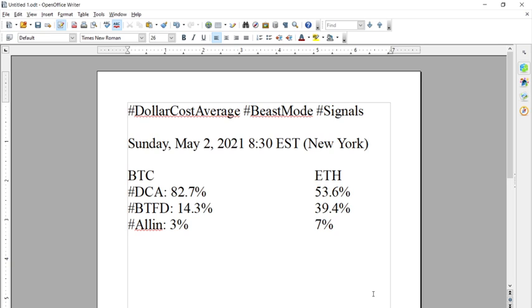And as I said, for Bitcoin on average it's about 2.5 years. There's only been 1 or 2 all-in signals on ETH so far, because it's a much younger asset.